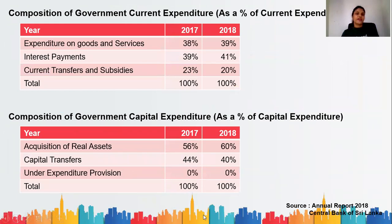Now the composition of government current expenditure and capital expenditure. Current expenditure 2017 and 2018, this is as a percentage of the total, okay? It's not a percentage of current expenditure, it's a percentage of total.